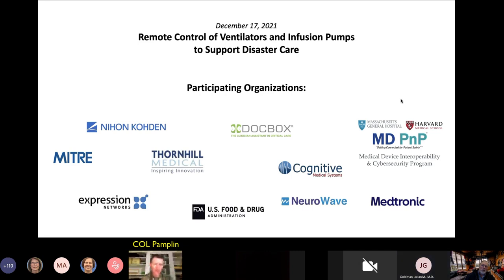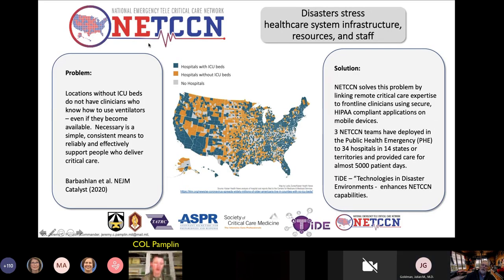The National Emergency Telecritical Care Network was really the first out of the chute, the first of our 3 lines of effort within the Tide portfolio. That capability has now been deployed across the nation, mostly for our Delta wave surge, but now starting to pick up pace again with our Omicron surge, or anticipated Omicron surge. And it's designed to deliver expertise to the point of need wherever it may be needed.